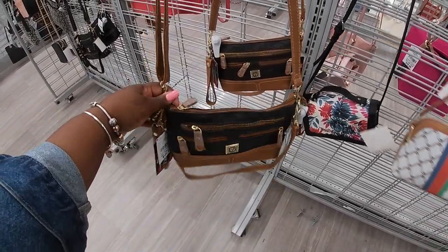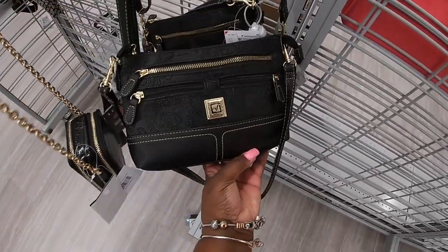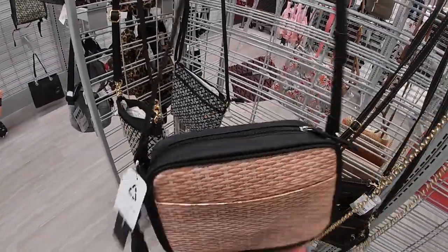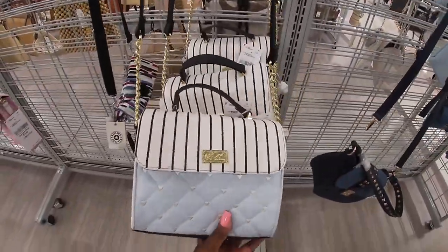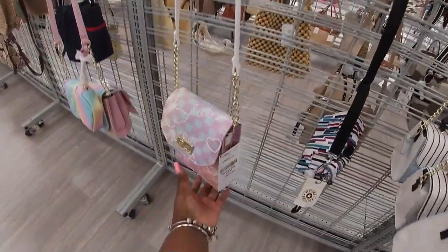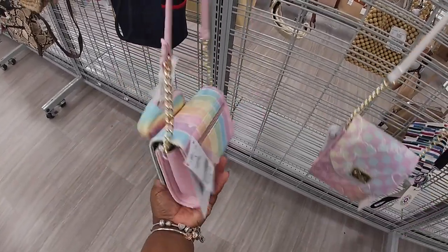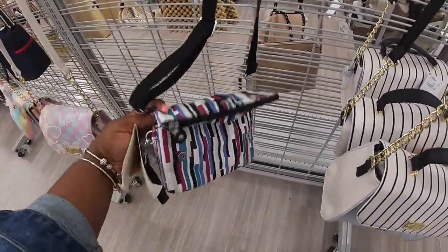What's this one? Mountain Jones, $16.99. That's cute. They have it in the brown one, and they also have a black one, all black. This one is $12.99. Tahiri, $17.99. And then the Betsy Johnson. This one is $20. The cute little hearts. $16.99. Love Betsy Johnson. It's cute. And they have this one, a smaller version than the other one. Kipling, $17.